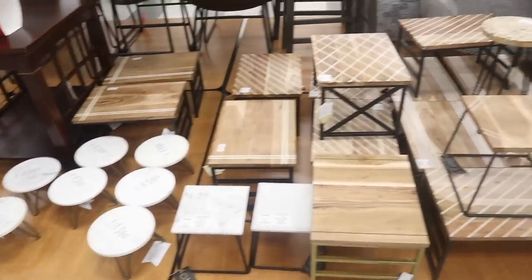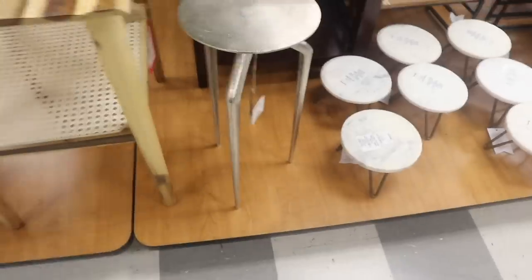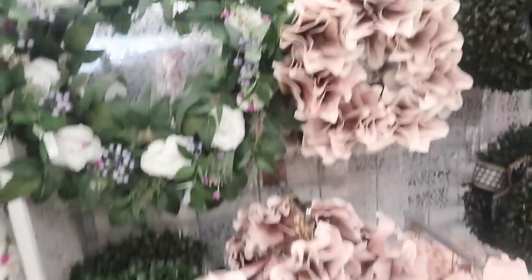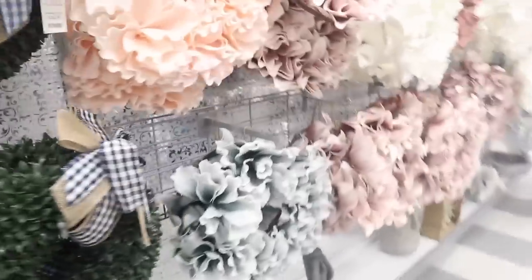The stands are cute. What are these for? This and the gold stand is different. These are so pretty for this room. Oh my gosh. These are so gorgeous. Maybe I should buy one of these. These are so pretty.